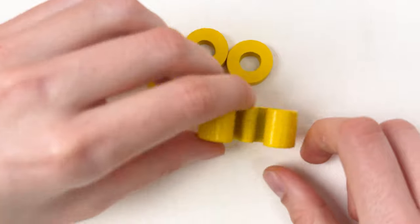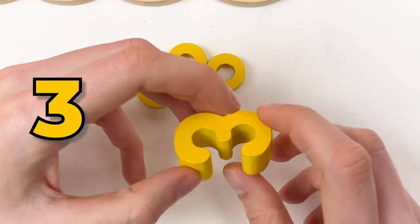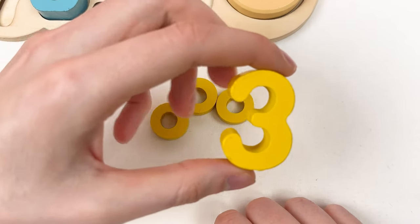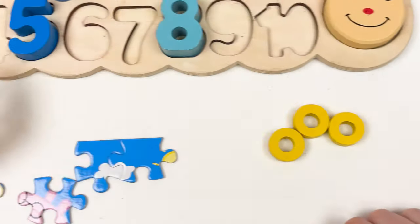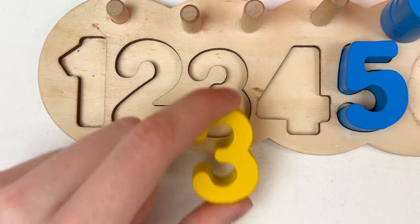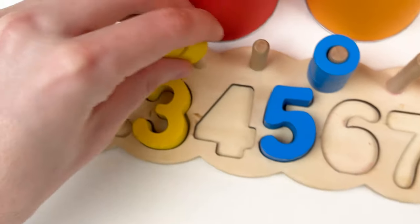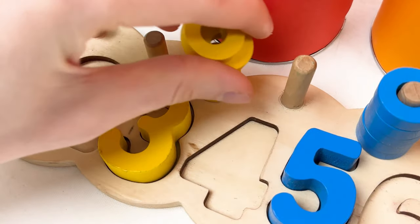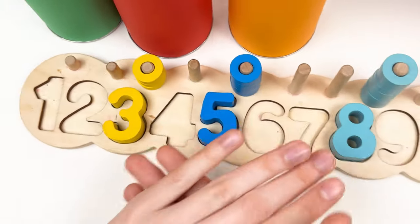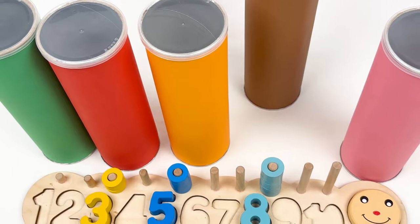So right now we can see the number, it's a number 3, great. And it's a yellow color, number 3, amazing. And let's count, 1, 2, and yes, 3, great. And let's take the 3 wheels, 1, 2, and 3, congratulations, amazing. Well done. And let's take the next crayon.